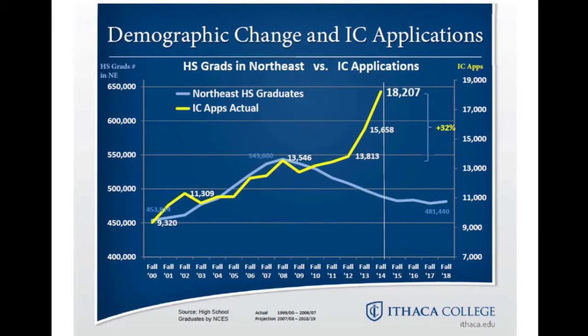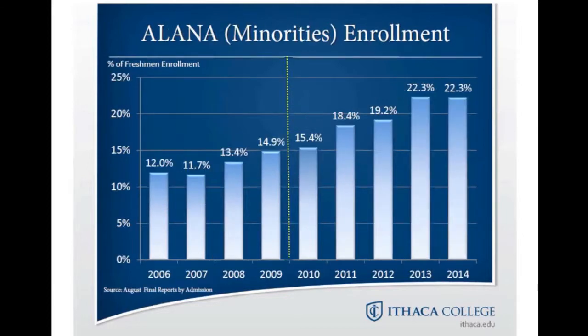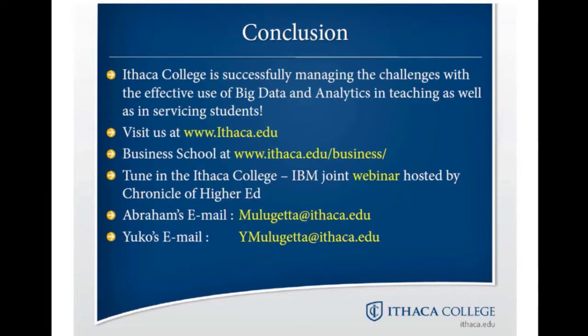Quickly going through them, our applications have increased more than 32% in the last 2 years, in contrast to the declining demographic trend in the Northeast. Enrollment has been more stable after 2010, and there is an increase in minority enrollment; as you can see, we beat the 20% target much earlier than 2020. So in conclusion, Ithaca College is successfully managing the challenges with the effective use of big data and analytics in teaching as well as in serving students.